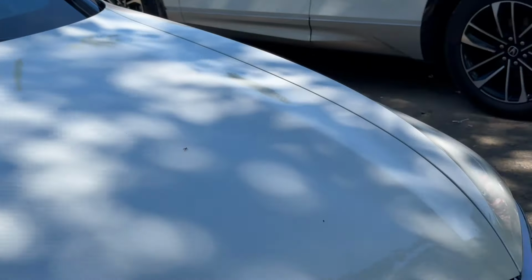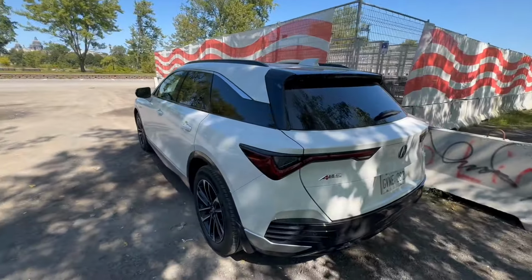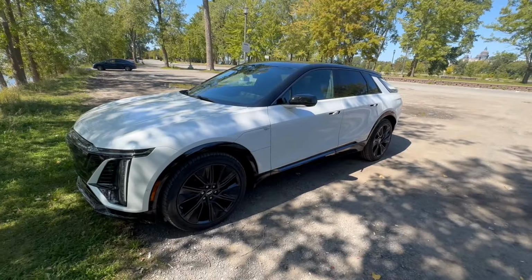Anyhow, at this point in time, my friend, we are going to hit the road in the ZDX and the Lyriq. Okay, on board the ZDX, and finally I'm crawling out of back to school traffic. Is it me, or it gets worse every year? But anyway, so we're out.